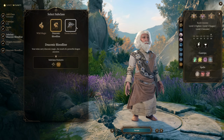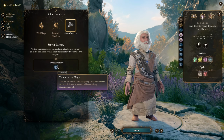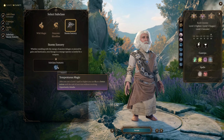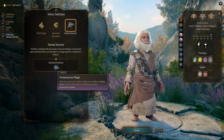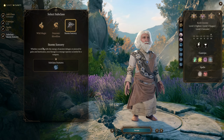For our Sorcerer subclass, we're going to take Storm Sorcery, because whenever you cast a level 1 spell or higher, including from a scroll, so basically every single turn of combat, we can fly as a bonus action. This lets us reposition freely without receiving opportunity attacks and makes this character incredibly mobile. Storm Sorcery, therefore, synergizes ridiculously well with this character.